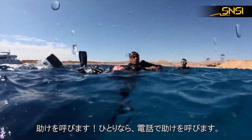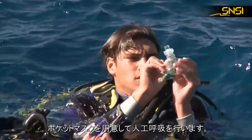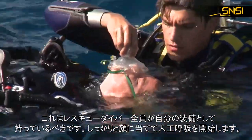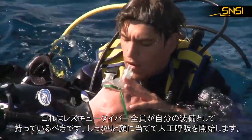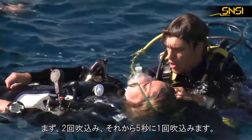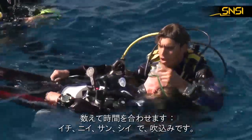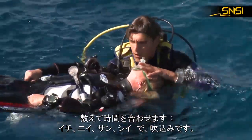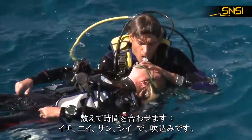Call for help. If you are alone, telephone for help. Take the pocket mask for artificial respiration, which all rescue divers must have as part of their personal equipment. Position it and begin artificial respiration. Begin with 2 insufflations, then one every 5 seconds. To help keep time, count 1001, 1002, 1003, 1004, and then blow.